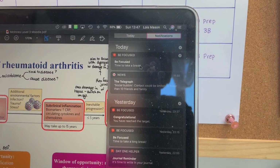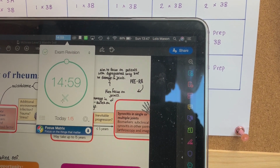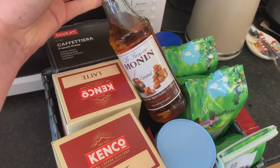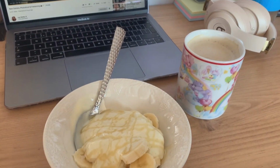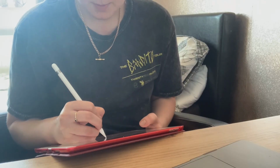Then my timer went off and I started the timer for my break. I went downstairs to see what my parents were up to and make myself another coffee. This time I went for a caramel latte. I'm really enjoying the Kenko packets at the minute. I then started my timer again and continued going through the same lecture.